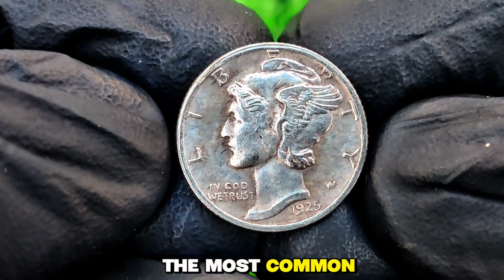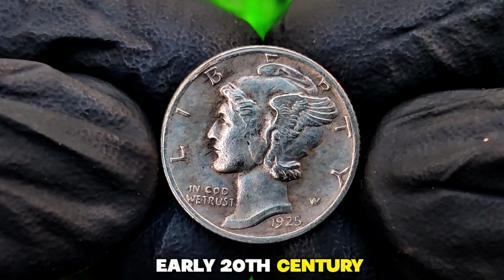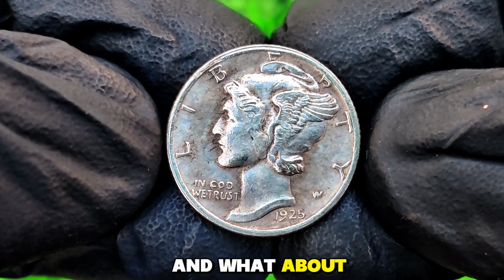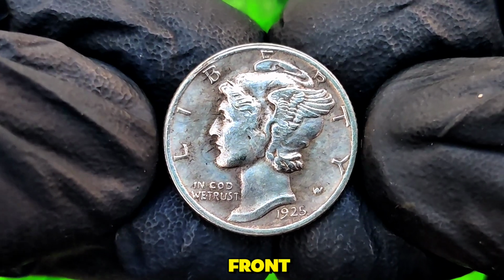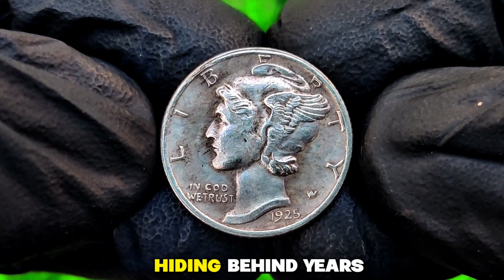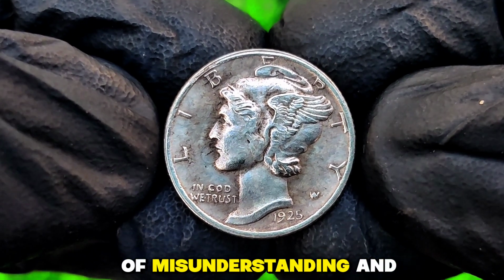Could one of the most common dimes from the early 20th century really be hiding a secret that makes it a fortune? And what about that mysterious W mark on its front? Is it a rare error? Or is it something much simpler, hiding behind years of misunderstanding and hype?